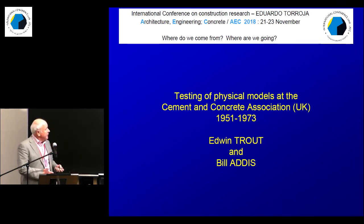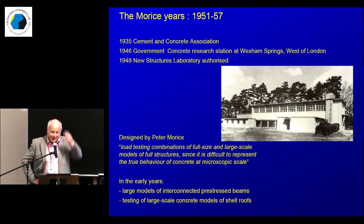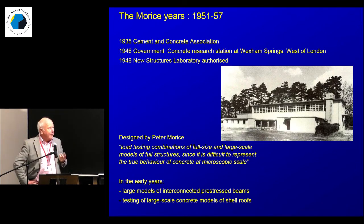There are two names that appear which define the history of this institution. The first one is an engineer called Peter Maurice, who, much to my surprise, I discovered was still alive quite recently. I knew him years and years ago, but I actually went and interviewed him earlier this year. I think he's since become a bit ill, but he's about 96 years old, but he is very much part of this story.